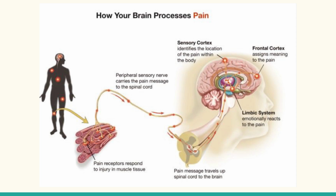We have the frontal cortex, and this area is what assigns meaning to the pain. I talked earlier about how your brain analyzes past experiences in similar situations. That's where this takes place. And then another system that's heavily involved is the limbic system, and that assigns an emotional response to the pain.